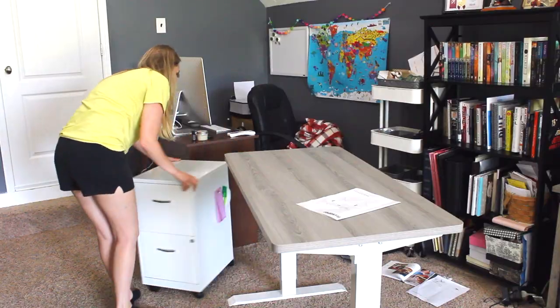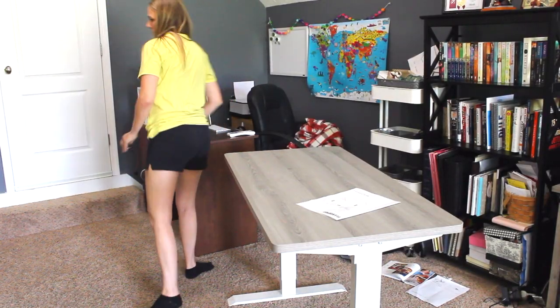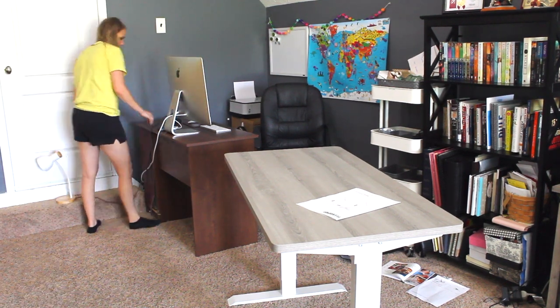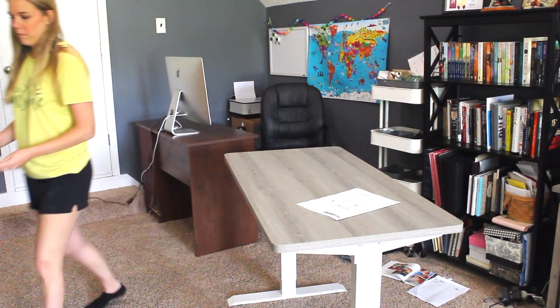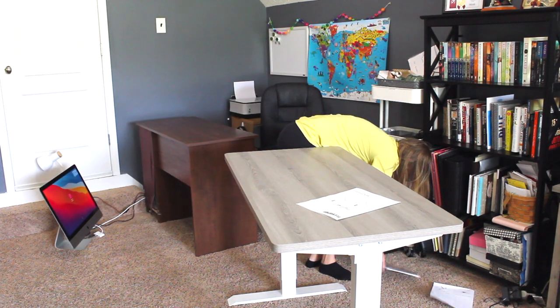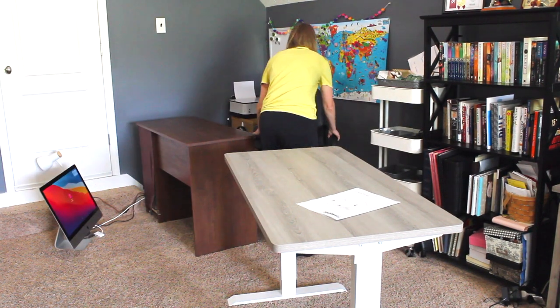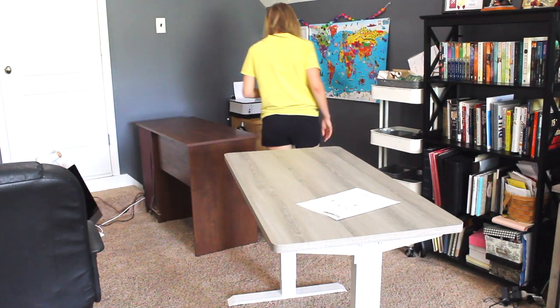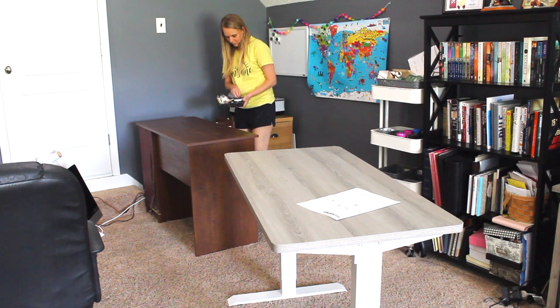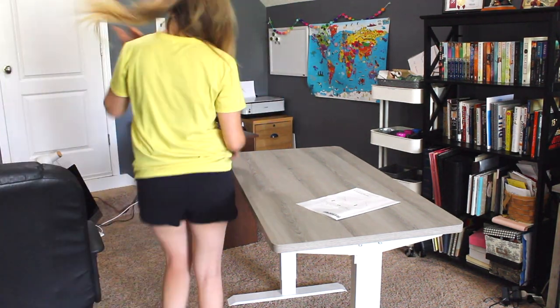I'm so excited to have this new desk. I had that old wooden desk that was just one that you sit in, and I get tired of just sitting and doing my work. I like to switch it up and stand some and sit some and take breaks from either one. I like to have the option and go back and forth between both of them, and I wanted a desk that could support that.